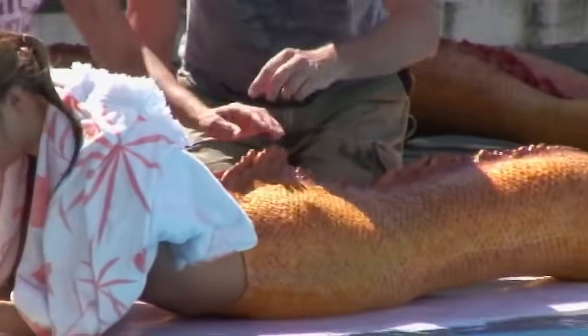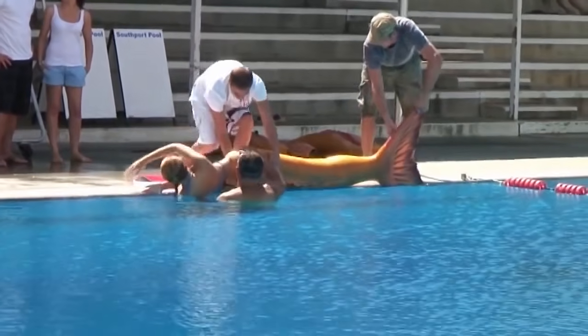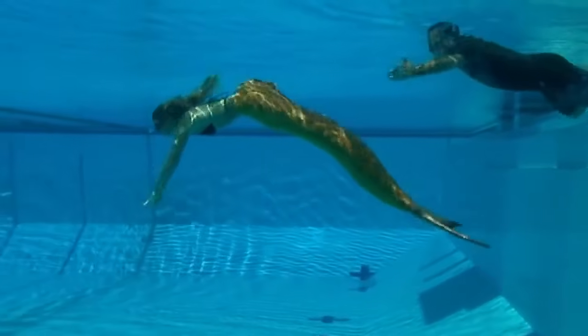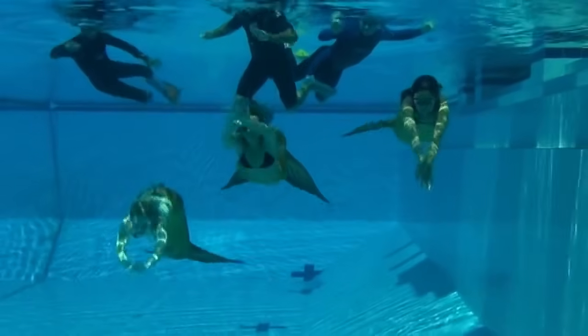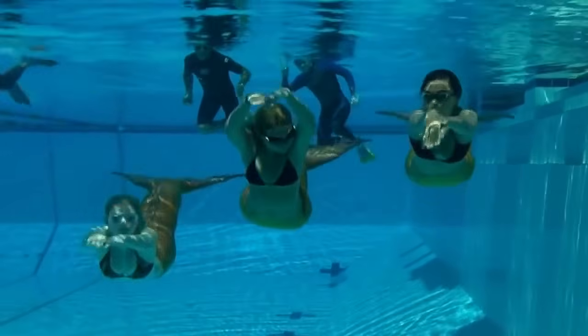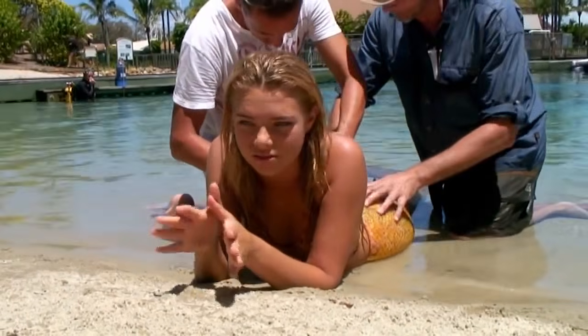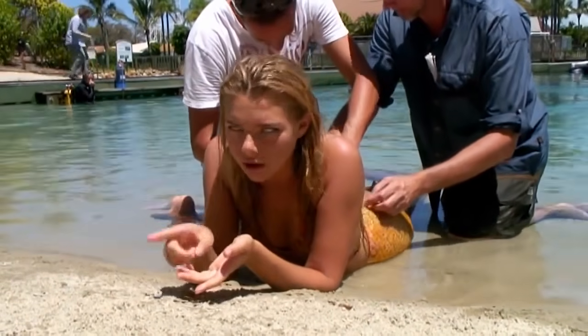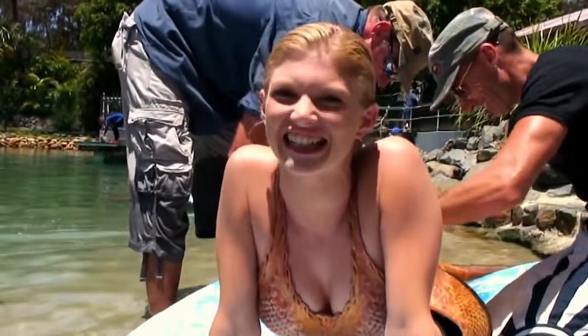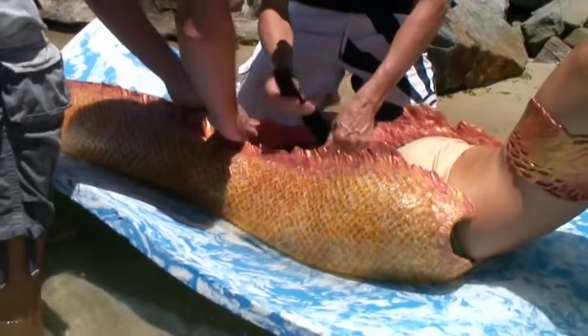Swimming with the tail for the first time for me was really nerve-wracking, but so exciting. The best thing about it was being able to travel so fast underwater. It's amazing. We do heaps of underwater filming, so we're in and out of the tails a lot. A lot. Ooh, yes, that's nice. We love this. When we're showing the tail.